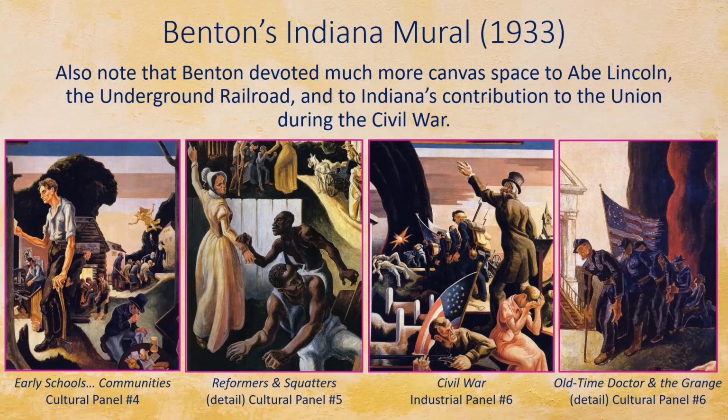And is it controversial because people felt he might be celebrating the Klan? Exactly. Celebrating, and just the fact that he depicted it. But we wouldn't think he was, knowing his views on race, right? Probably not.